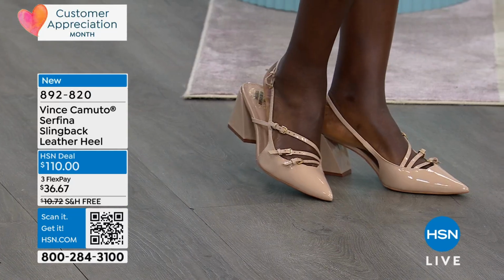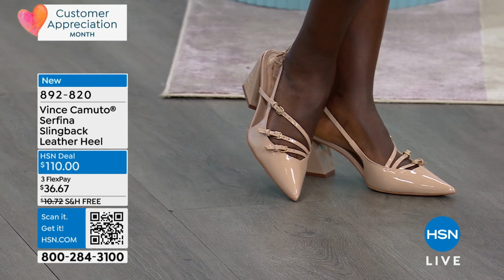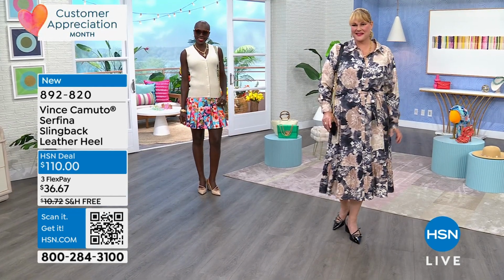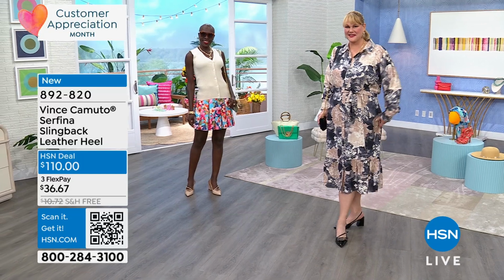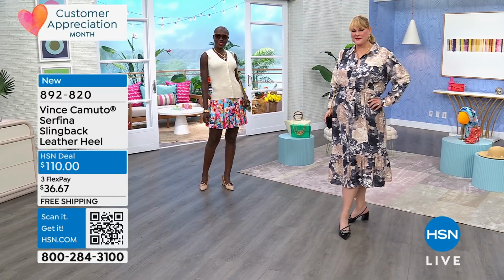All right, you can choose the summer beige that you see on Diana, looking adorable. She's got like a little sporty outfit. Oh, I almost love the entire short skirt. Looks good. And then Jamie's rocking it with that longer dress. Really, really pretty. You can't go wrong with either one of those. And the Surfina is brand new. You're seeing it here at HSN.